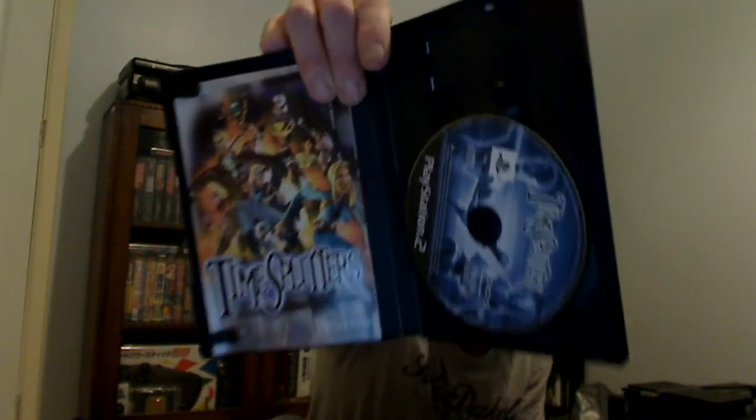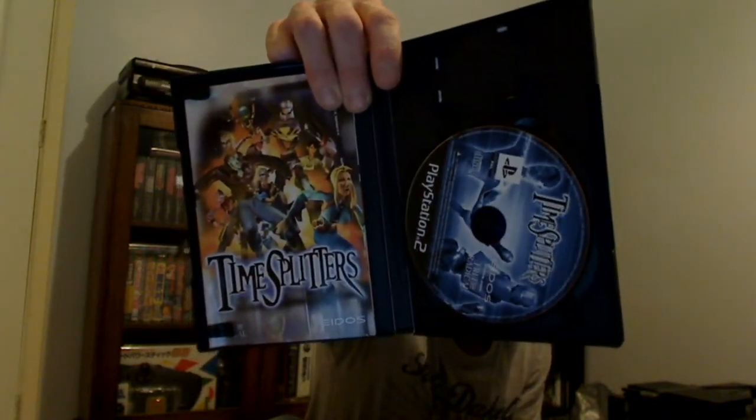So it was actually in really nice condition. The disc's pretty much scratch free, so I was happy to pay £2 for it.